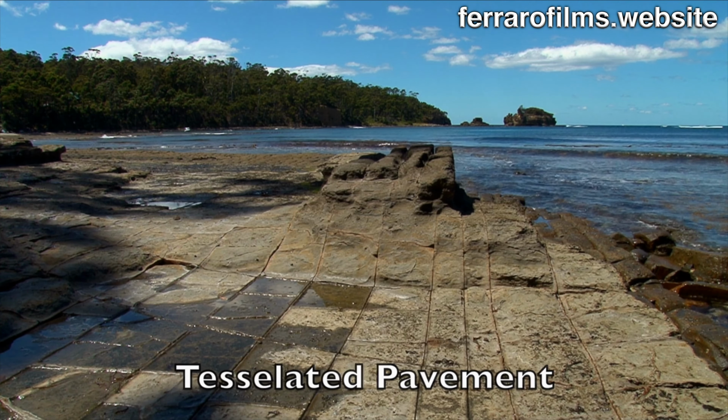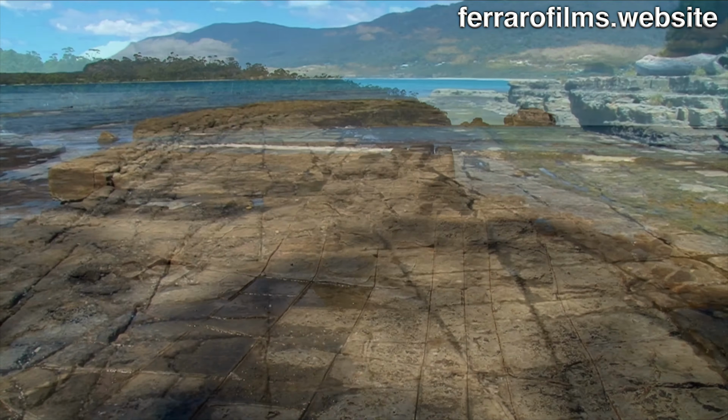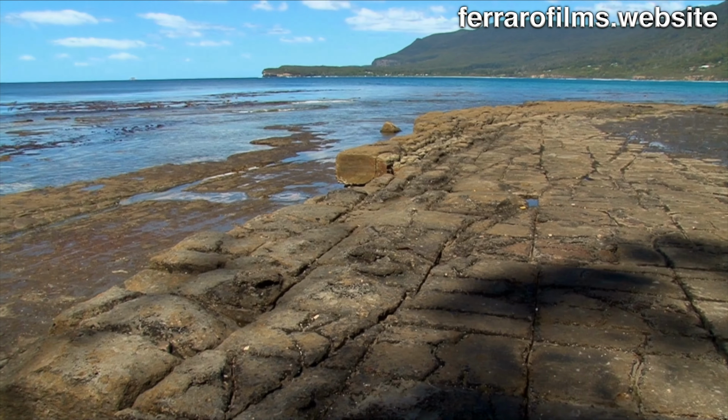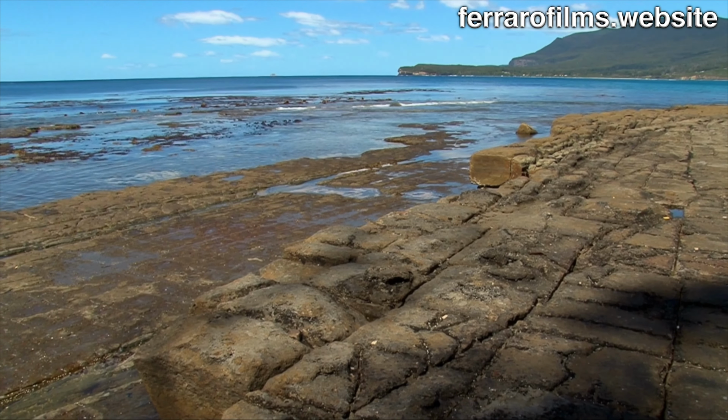The tessellated pavement is an intertidal rock platform. The jointing, exaggerated by processes of erosion, has created the tiled appearance.